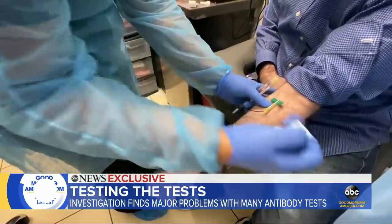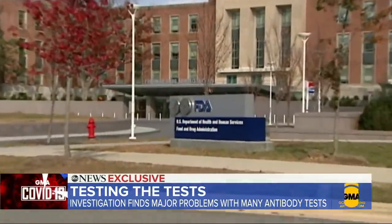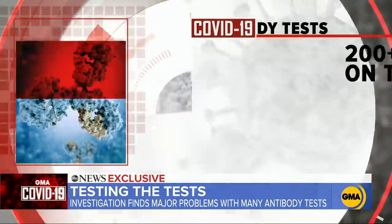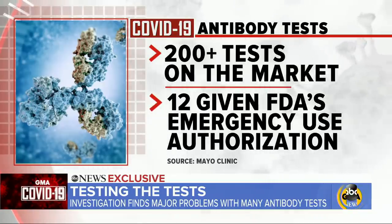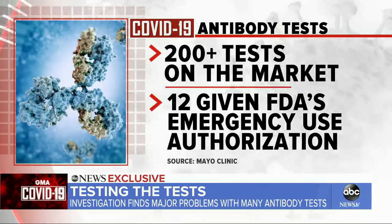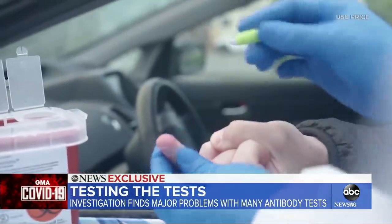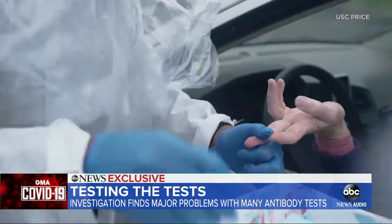So what antibody test, if any, should you choose? What's important, the Mayo Clinic doctors found, is authorization from the FDA, specifically for testing COVID-19. Out of over 200 tests on the market today, only 12 have been given the FDA's emergency use authorization. But how is the average person curious to see if they have COVID-19 antibodies supposed to figure out which test is authorized and which isn't?